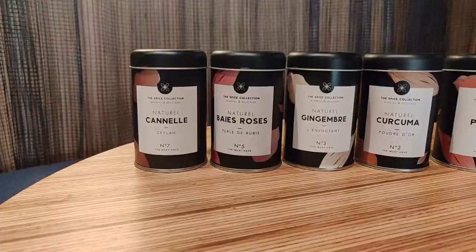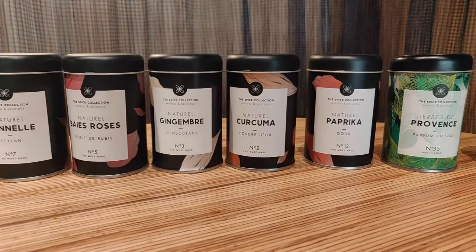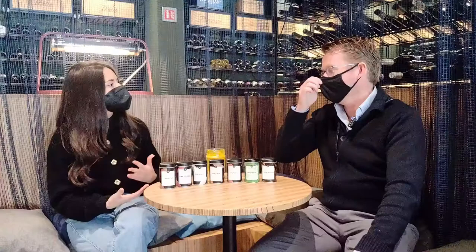Okay. And in Luxembox now, you have different products. Which ones are they and why did you choose them? So for Luxembox, we chose our must-have collection. The must-have is a collection of spices that are the basics or the starting point in your kitchen. Why did we choose this collection? Because we want to show that even for the most popular spices, the ones that everyone knows and uses, quality does make a difference.